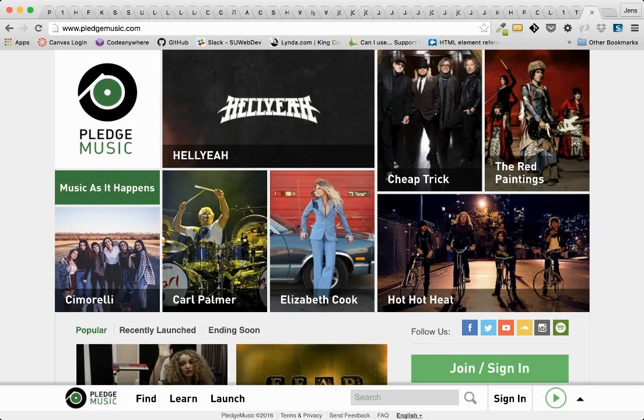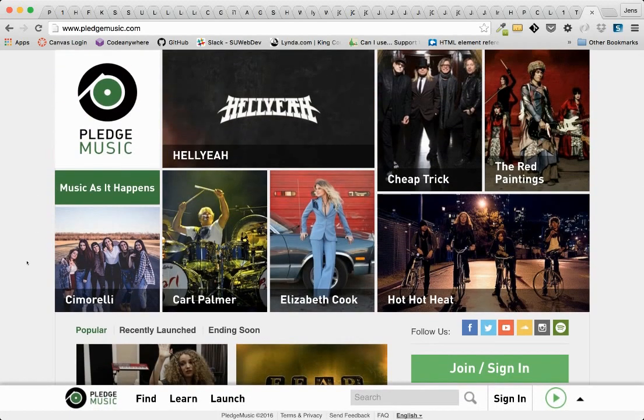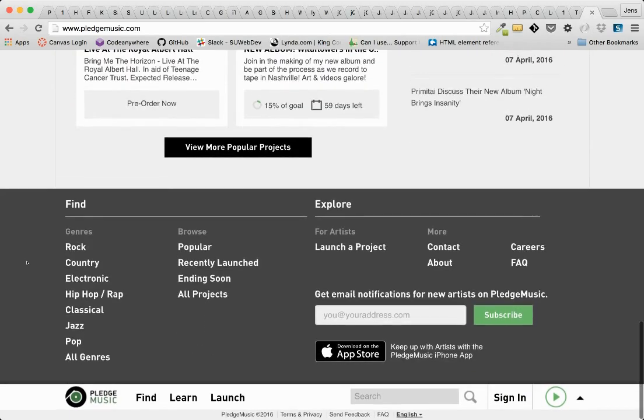Okay, I'm just going to do a quick rundown here of Pledge Music's website. So first of all, looking at this site, it's a pretty nice looking site. The layout is nice. It's not cluttered or anything like that.